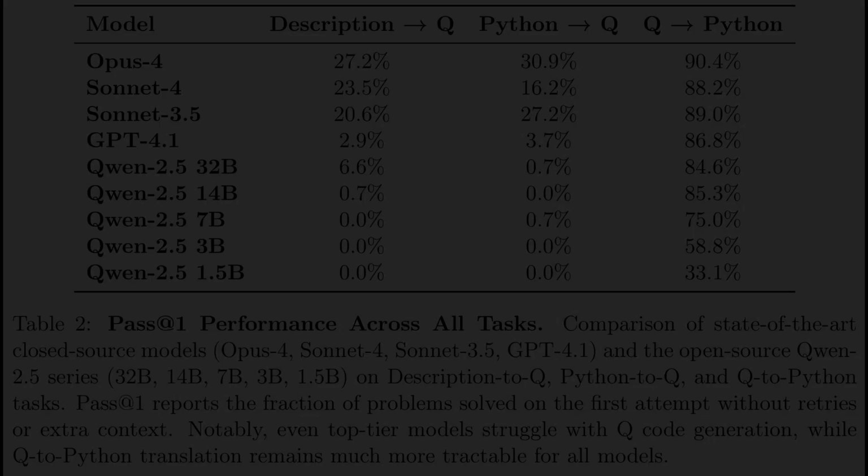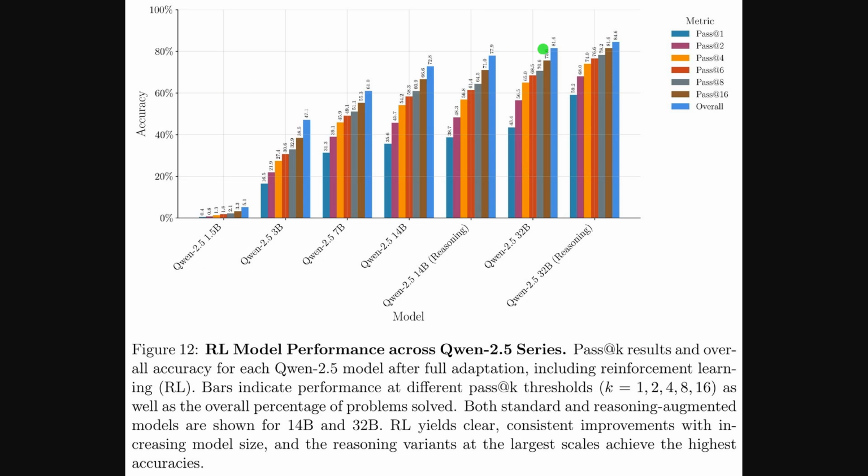Okay, this grouped bar chart shows how reinforcement learning changed accuracy across the Qwen 2.5 family. Look first at the full panel to see pass at 1 through pass at 16, plus overall solved rate per model size. Building on the earlier results, gains grow steadily with scale. The 14B improves, and the 32B climbs highest. Next, compare the standard versus reasoning variants on the right. The reasoning bars are consistently taller, indicating better outcomes when the largest models are trained to reason explicitly.